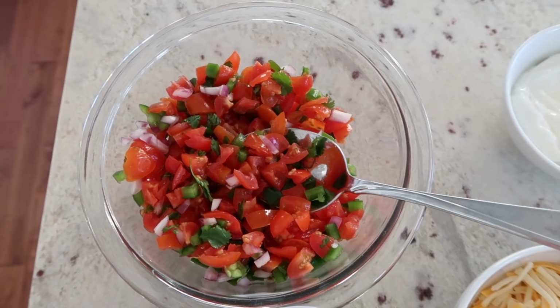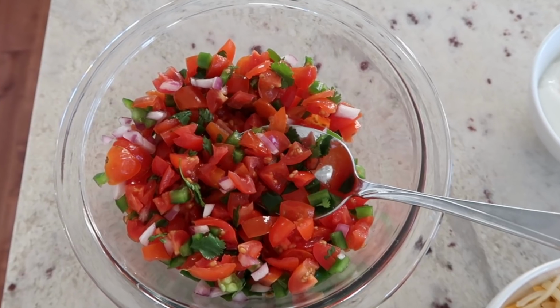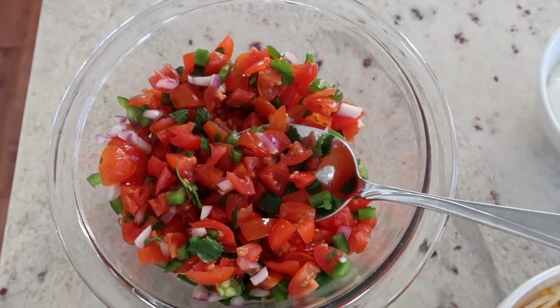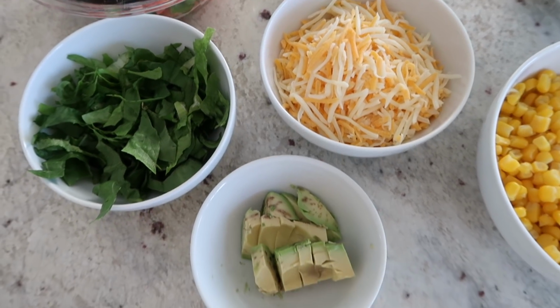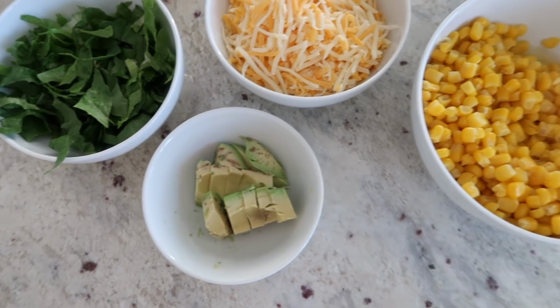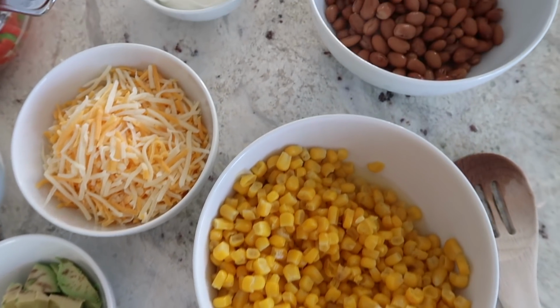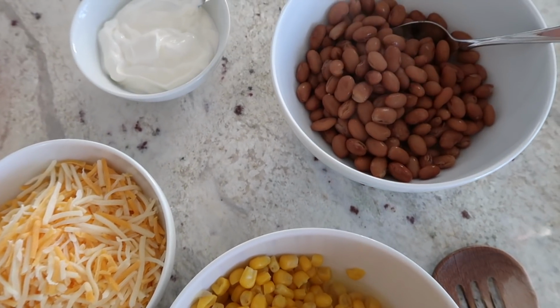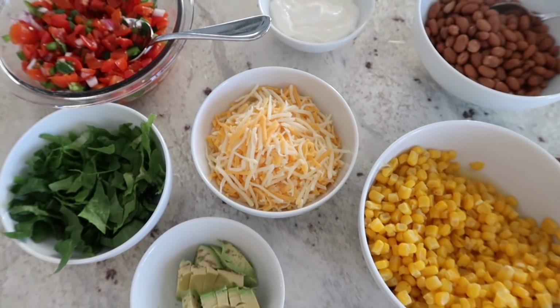There are lots of things that you can do for toppings. I made some pico de gallo with tomatoes, some chopped red onion, cilantro, jalapeno, salt and lime juice. I have some shredded lettuce, avocado. I'm the only one that eats that. You could do guacamole too if you have more than one person that likes avocado. I have corn, shredded cheese, pinto beans. You could do black beans and sour cream.